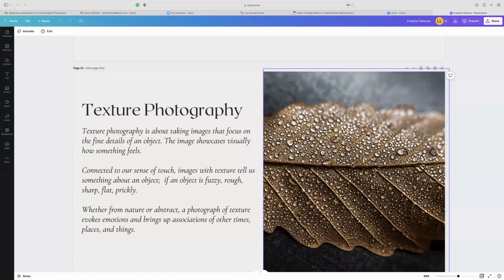Images with texture tell us something about the object, if it's fuzzy, rough, sharp, prickly, flat. So whether from nature or abstract, a photograph of texture evokes emotions. It can bring up associations of other times, of places, of things, of smells, of your sense of feelings and emotions, and maybe a sense of place or time.